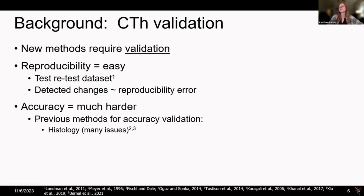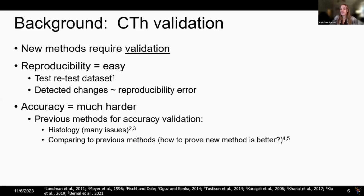Sometimes people have used histology to look at the accuracy of their thickness measurement. So how close is my algorithm getting to the thickness that we've measured using histology? But there are a lot of issues with this, such as tissue fixation can cause deformation in tissue, and also histology is a two-dimensional modality, whereas cortical thickness is an inherently 3D metric.